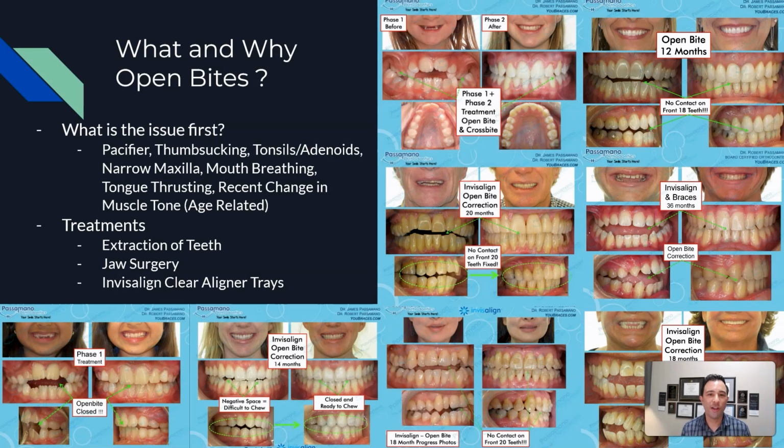So why does an open bite occur in the first place? Sometimes it's from a pacifier or thumb sucking, and that doesn't allow the teeth to erupt. Sometimes it's from tonsils and adenoids blocking the airway, so you become a mouth breather. That usually results in a narrow maxilla and mouth breathing. Then comes the tongue thrusting, and that makes it so the teeth can't come together.